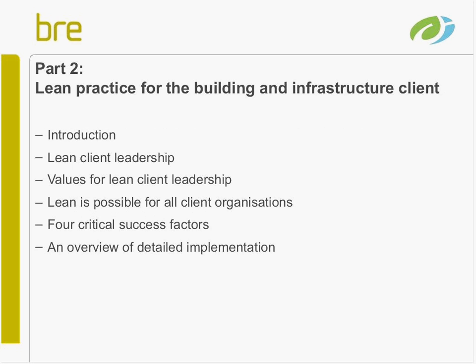Part 2 begins to look at the practice. There's a brief introduction, and this is followed by Lean Client Leadership and what that involves. There's then a section on values for Lean Client Leadership. So what's underpinning the way we go about doing Lean, and how can this be introduced into the supply chain?